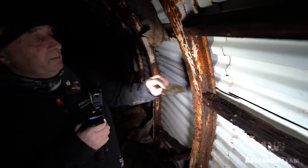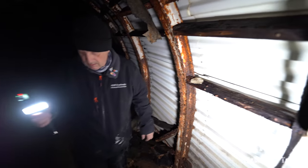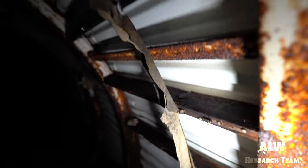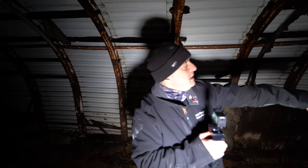So it keeps it waterproof. Right, so wax. And what was it? Tar. Wax and bitumen. Tar. Bitumen. And bitumen. Yeah, like a lining. Sounds really flammable.